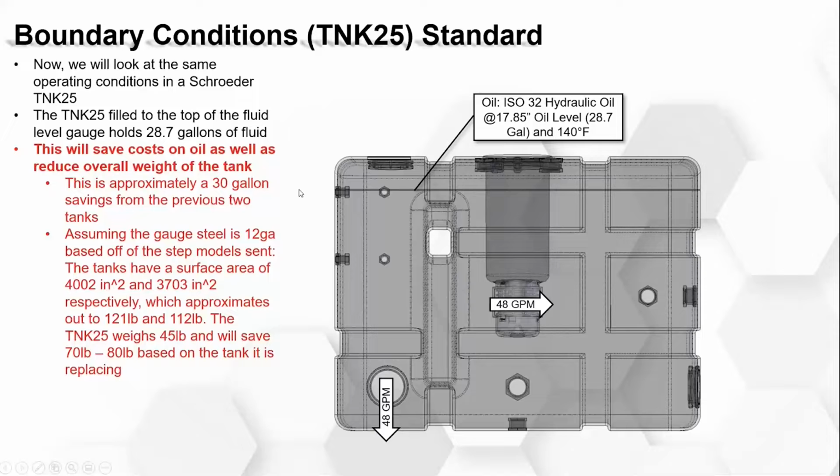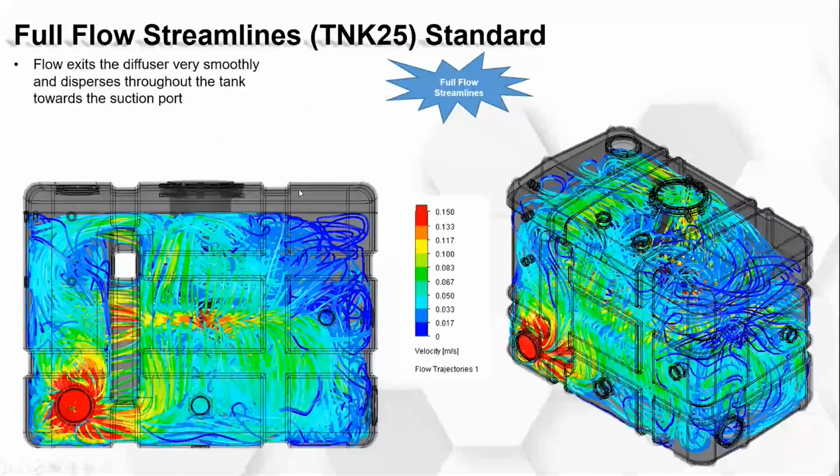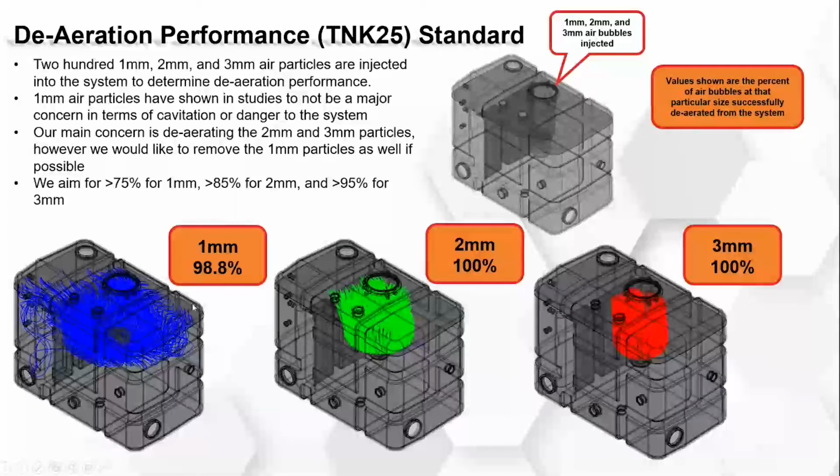of fluid. So as you can see at 48 gallons a minute, this is really right where that 10K tank is designed to flow. It has a diffuser on it, so it does a really good job of radially dispersing that fluid in the TNKs, and again with 30 gallons less fluid, it matches the performance of the current, really dramatically oversized tank.